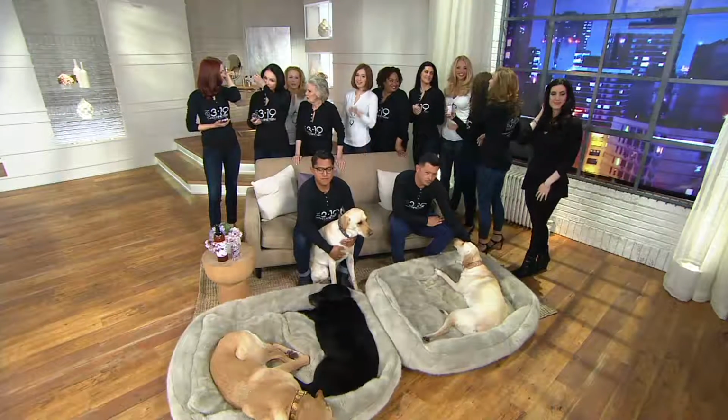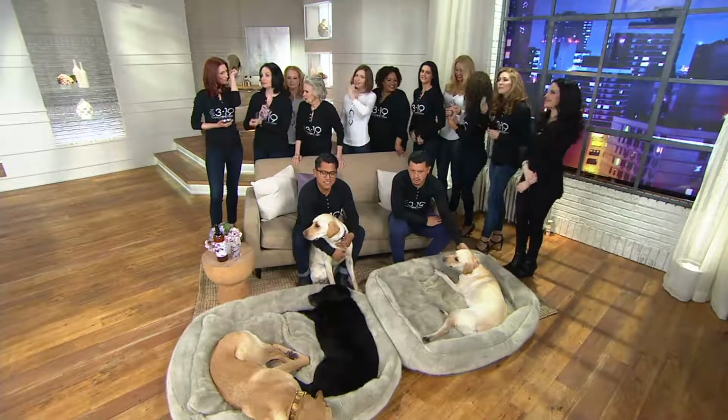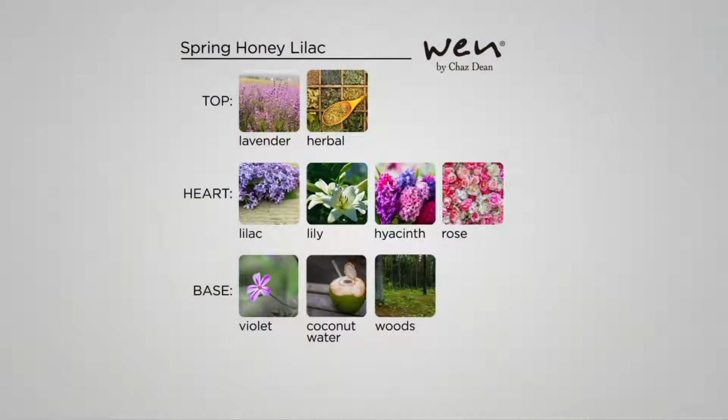Well, we have the notes on the screen as well. We have a graphic. Basically, your top notes are lavender and herbal. The mid notes are the lilac, the lily, the hyacinth, and rose. And the dry down has the violet, the coconut water, and the woods. And there you go.